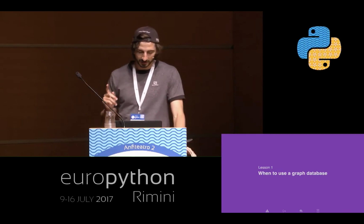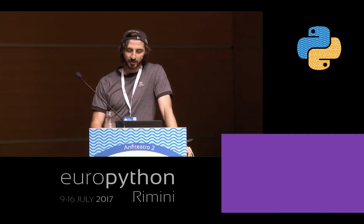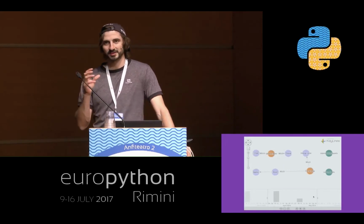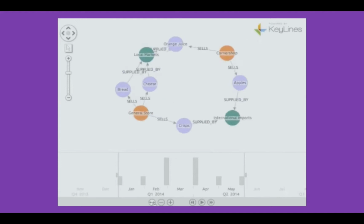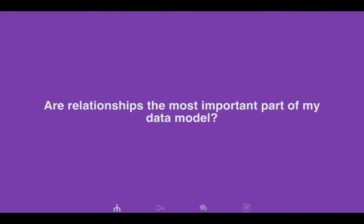The second thing I want to say, and this is specific to graph databases, is don't get carried away by the cool animations. I've never seen a technology that can sell itself so well with such cool animations that look like they're solving problems you can't even imagine solving in your traditional way of working. So when should you use graph databases?